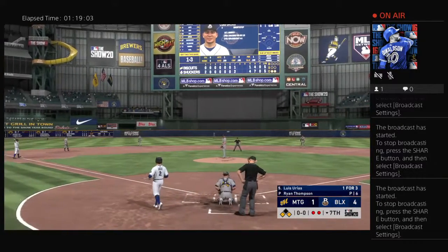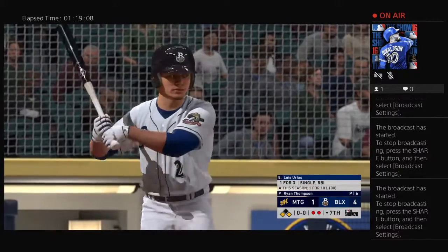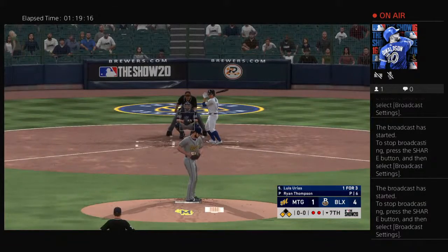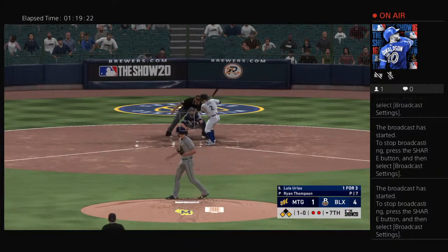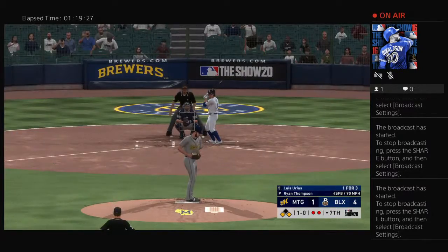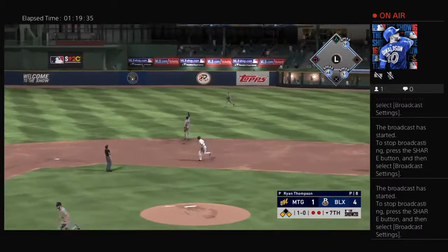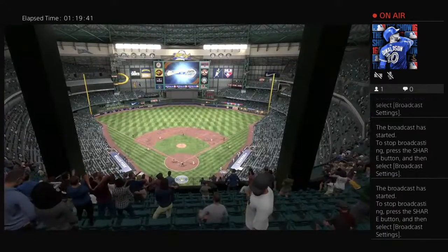Big spot here. Runners at the corners, 2 gone, and that'll bring Luis Urias to the plate. He's ready. Here's the first offering. Ball 1, no strike. Here it comes, 1-0. Lofted in the air out toward right center. Long run for the right fielder. He tracks it down, and that will end the inning.